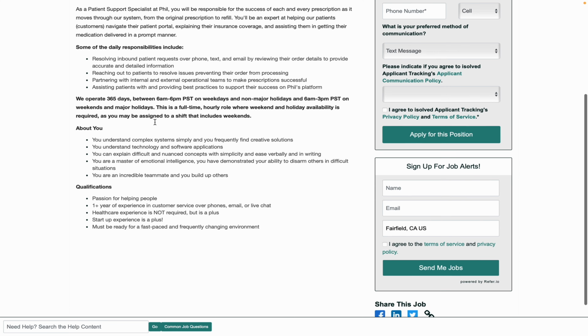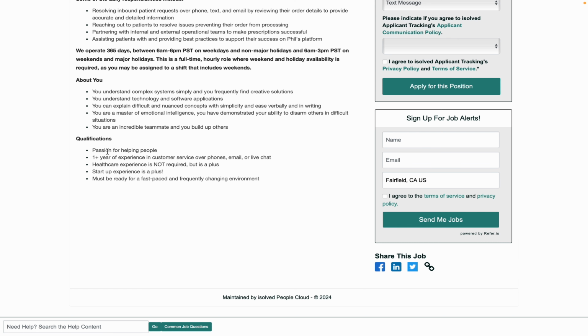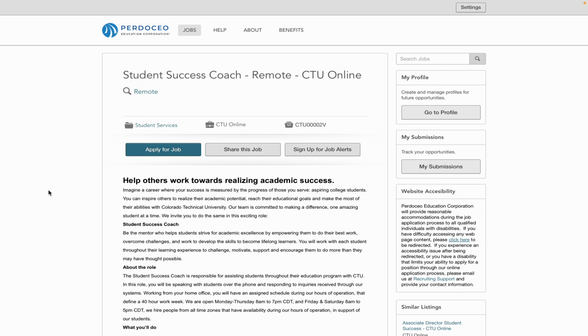Now, a little bit more about the qualifications for this role. They say you need a passion for helping people, at least 1 year experience of customer service roles, whether that's phone, email, or live chat. They say healthcare experience is a plus, but it's not required. They also say that if you worked for a startup company, that is a plus, but it's not required. So all you need is that 1 year of a customer facing role and just be wanting to help people.